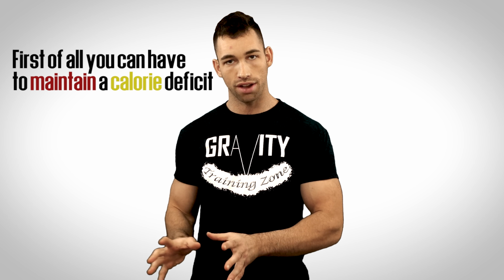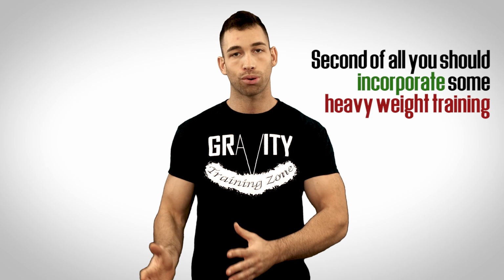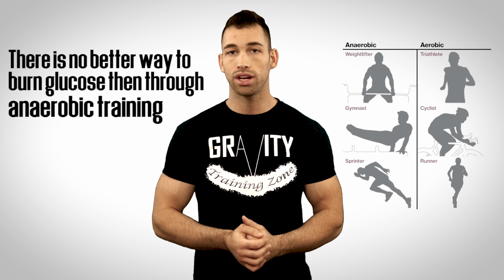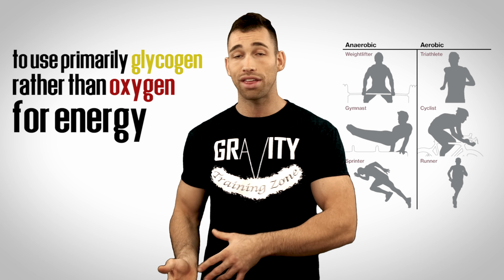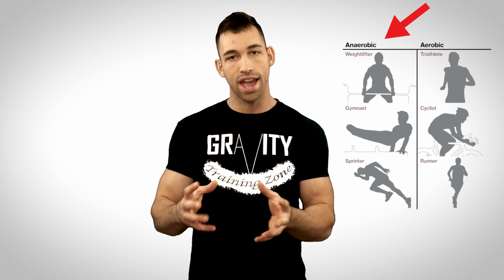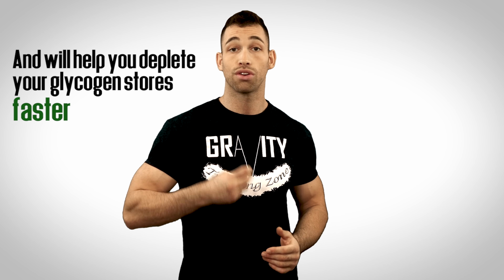So, first of all, you have to maintain a calorie deficit. Second of all, you should incorporate some heavy weight training into your program. There is no better way to burn glucose than through anaerobic training. Anaerobic training involves exercises that require you to use primarily glycogen rather than oxygen for energy. Almost all weight training, as long as the weight is heavy enough, will be considered anaerobic in nature and will help you deplete your glycogen stores faster.